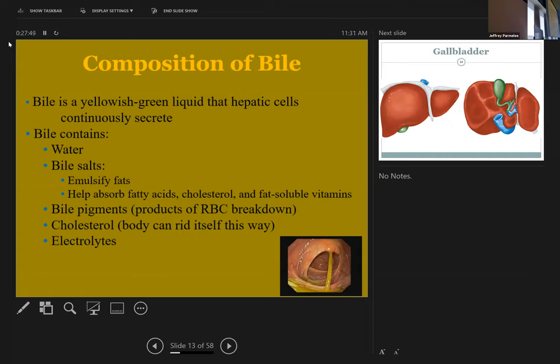Bile salts do what we call emulsifying fats. We have a huge problem digesting fats because they don't mix in water. Fats make big globs, and you can't work on a glob of fat; there's not enough surface area. You need little tiny pieces of fat. Emulsifying is like putting in dishwashing liquid: it breaks up the fat into little pieces, which allows you to break down the fat and absorb it. The color is because of the pigments from red blood cells. And it's a way we get rid of cholesterol too.